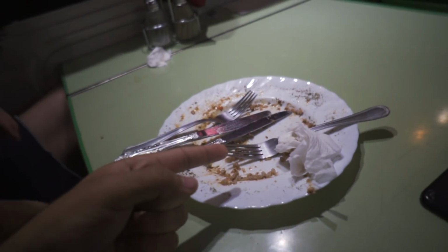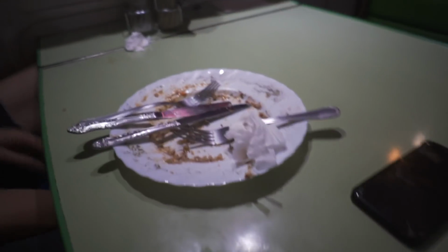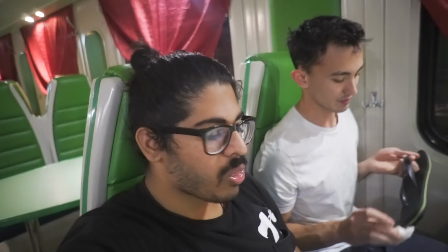All right, that is a done buckwheat and beef goulash. Whew. And I guess that's what food looks like on the Trans-Siberian Railway. That's pretty interesting. It is decent. I think it's decent enough to get you by, and it's not too expensive. We're gonna calculate the price right now and tell you guys how much this meal cost us.